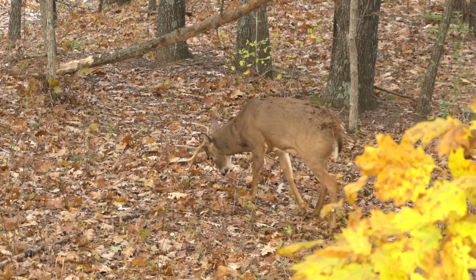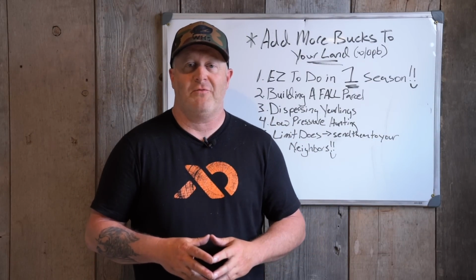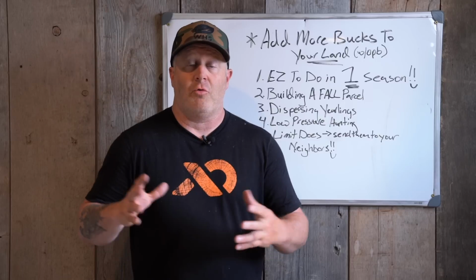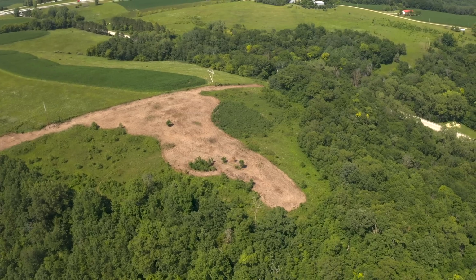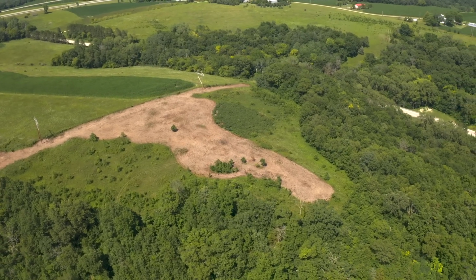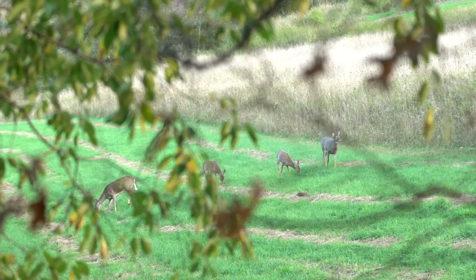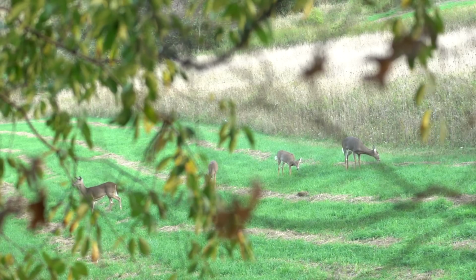Finally, limit the number of does. How do you do that? Don't plant a bunch of summer food. Grow thick cover. Don't plant a lot of summer food, and a lot of those does and fawns will be on your neighbors. Let them shoot some of the does and fawns. Send them packing to your neighbors. You want your neighbors to have an overabundance of does and fawns, because guess what? That means you'll have the bucks.